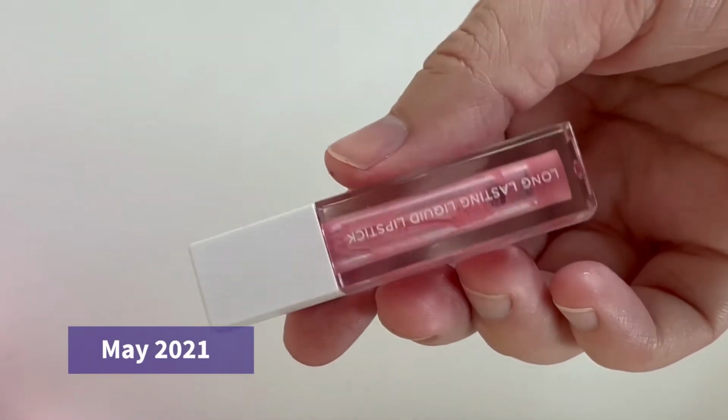I really do like more of a neutral lip, so I'm very glad to be done with this. I enjoyed the formula quite a lot. I just didn't really love the shade on me. But that's just a personal preference thing. And I'm replacing that with the Bare Minerals matte liquid lipstick in the shade Luxe.